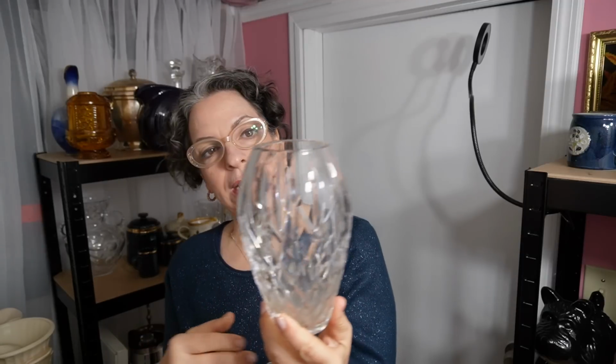It's in perfect condition. This vase is about $150 brand new at your local Macy's as a Waterford crystal. And it says Waterford. It's signed all the way here at the base, but they couldn't see it, I suppose, at the Goodwill right here, because it's hidden and masked by all the dirt at the bottom. So anyway, I grabbed it, and here we are. We have a Waterford vase that I'm going to clean.